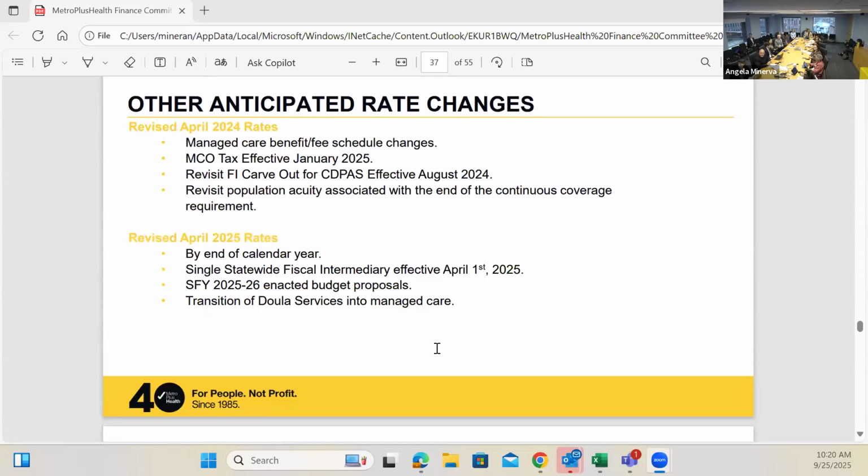There are a few other changes that are coming down at the back end of the year. We're anticipating to see additional April 2024 actions where they're continuing to move the MCO tax, the fiscal intermediary carve out. There will be acuity changes. So 2024 is still a very much active year.